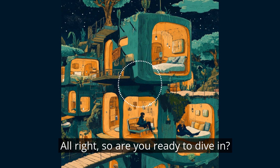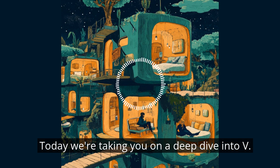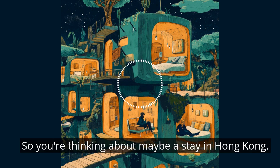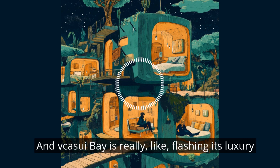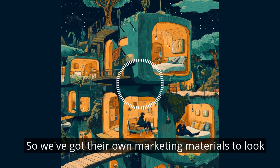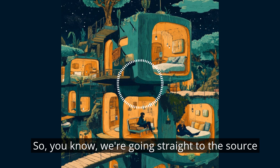All right, so are you ready to dive in? Let's go. Today, we're taking you on a deep dive into V Causeway Bay. So you're thinking about maybe a stay in Hong Kong, and V Causeway Bay is really flashing its luxury credentials. So we've got their own marketing materials to look at. We're going straight to the source here.